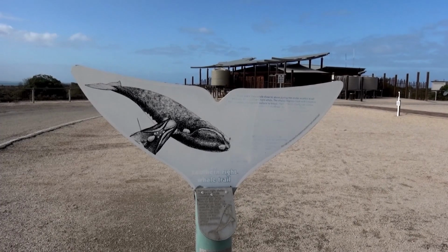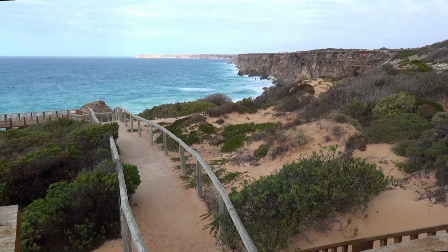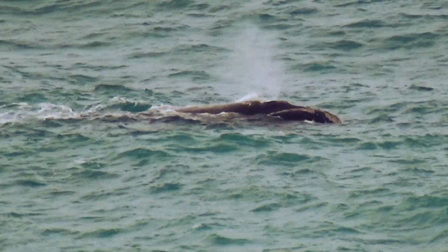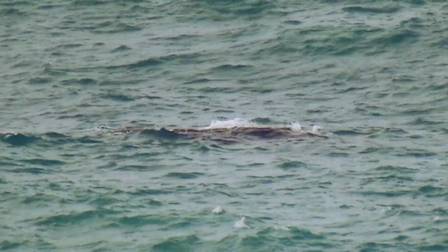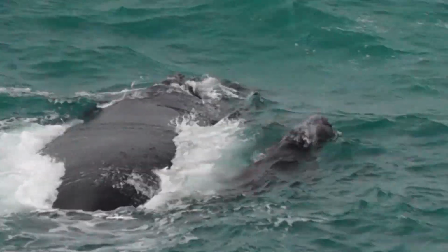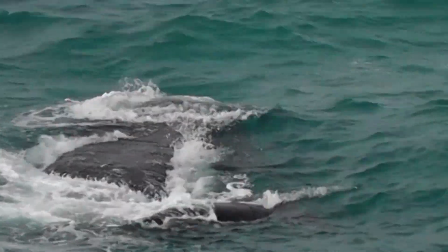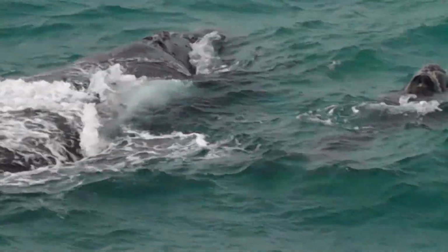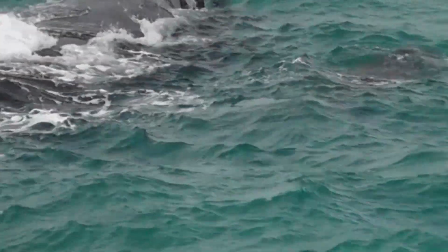Each year, between May and October, this stretch of coastline in the Nullarbor becomes a free-range creche for southern right whales. A single calf is born after a gestation period of 12 months. The mammals grow up to 18 metres in length and can weigh between 50 and 90 tonnes.